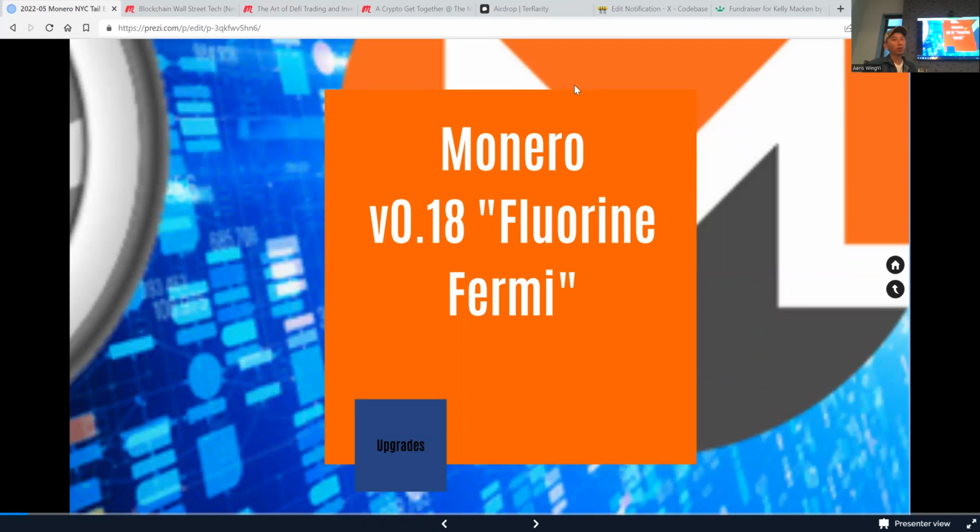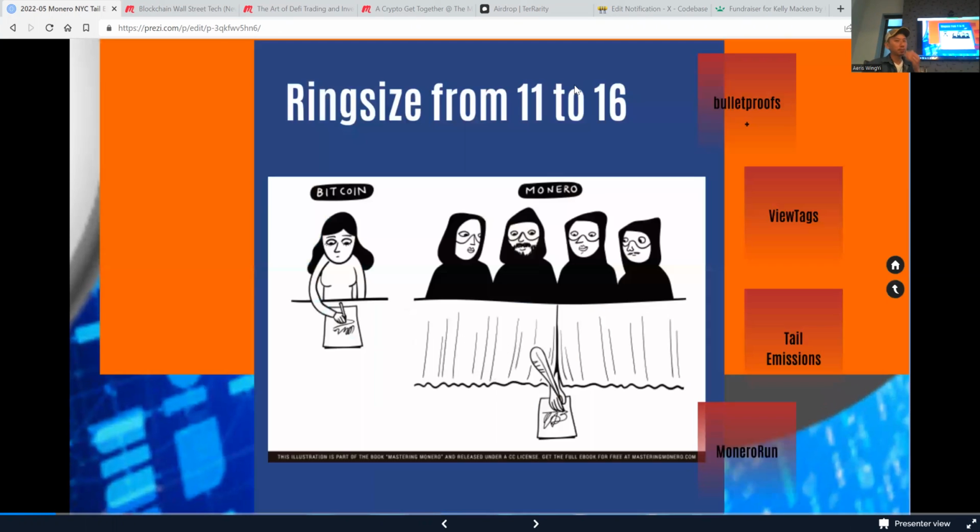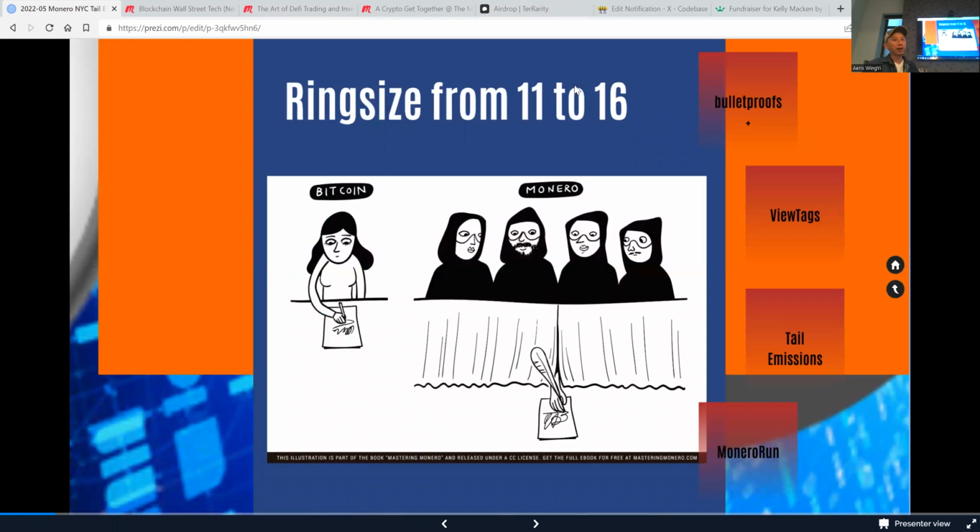So they do a hard fork, or upgrade as they call it, once or twice a year. This upcoming one has new improvements to the software, which is the ring size increase in the protocol, meaning that instead of ring size 11, it is 16. When I say ring size, this is how they do the anonymizing to make it private.